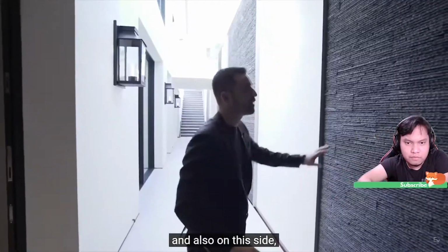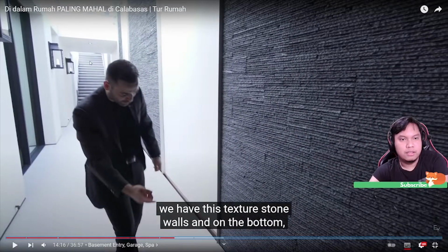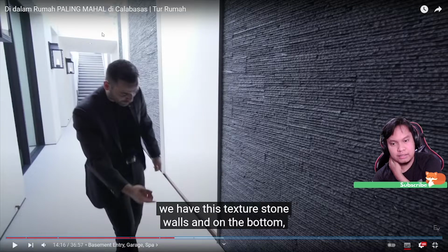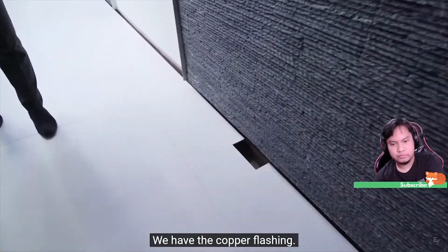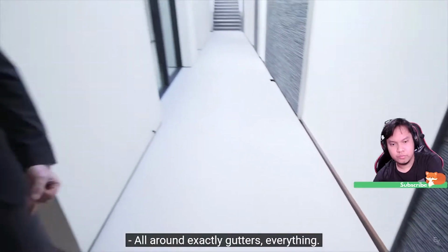And also on this side we have these textured stone walls, and tangga yang ini nembus-nembus tuh di apa namanya? Di backyard tadi, di halaman belakang tadi tuh yang rumput-rumputan. Bottom, let's get a close up. We have the copper flashing. Yeah, and that's all around the exterior, right? All around, exactly. Gutters, everything.